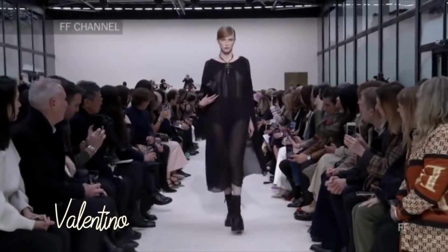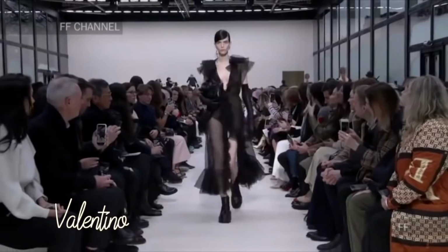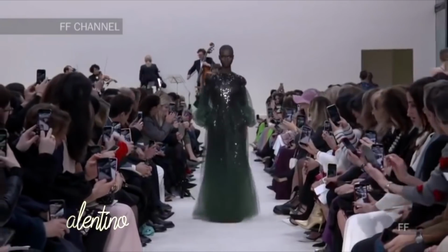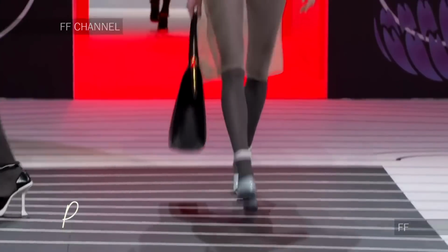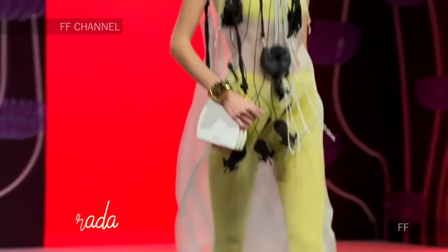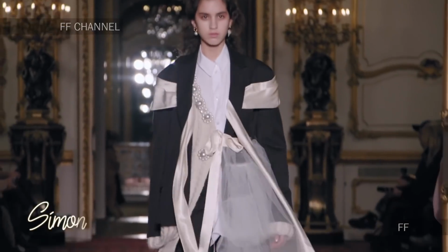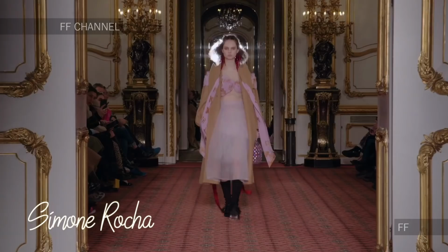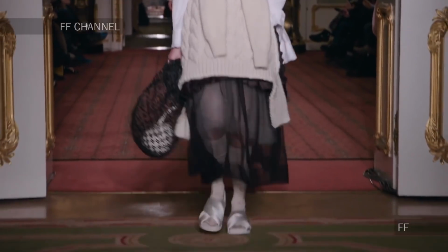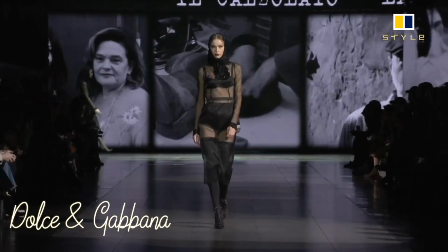It could be a layering piece, or it could be a statement piece, like a full dress super sheer, revealing your undergarments. It's kind of up to you and up to society, of course. Not everybody is gonna approve of you looking good in your tidy whities. We also see this sheer material layered over top of an actual suit of some sort.